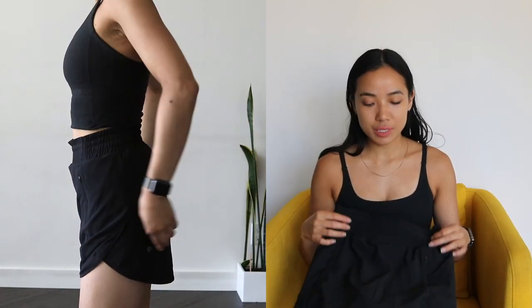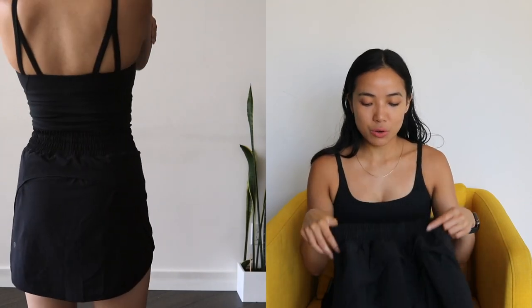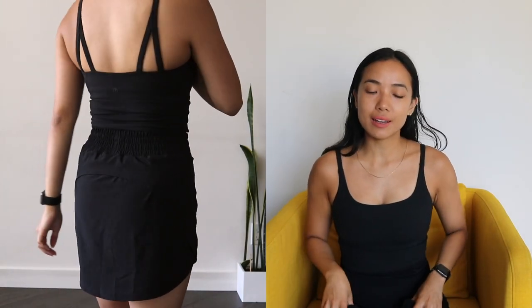It's a very lightweight material. It's great for going on walks or playing sports in, going on runs, casual wear. I love this so much. I think the length is great, and it's so nice that it's longer in the back too, so you don't have to worry about the shorts showing or that it is short at all. So I really like it.